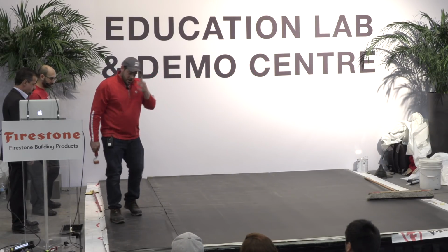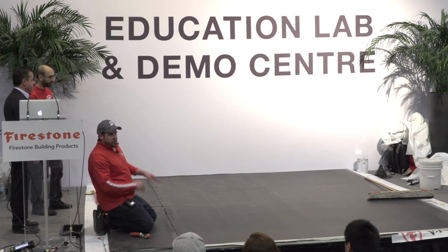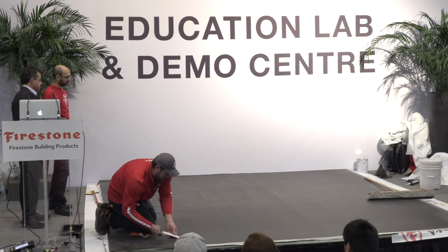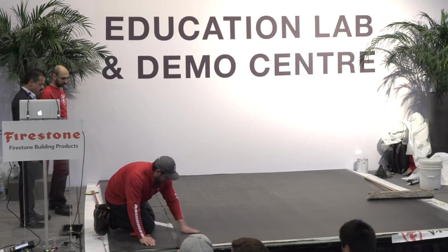Okay, my last step is I'm going to peel off my seam. So obviously I got all the wrinkles out of it before I started with the seaming. Just pull that last release liner. Nice low 45, we're going to rub it out just to kind of get all the air out.